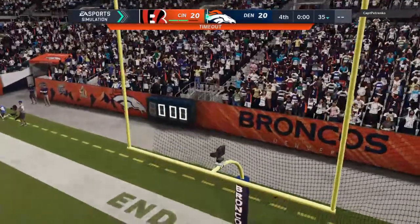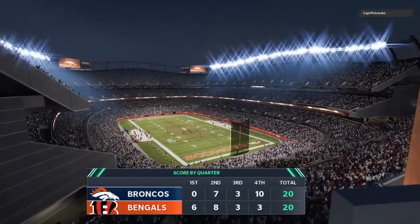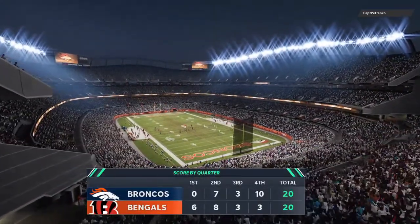And this will split the uprights. It's right down the middle. Overtime in a playoff game. Awesome setup. Remember, the rules are the same as they would be in the regular season.